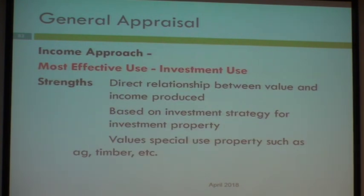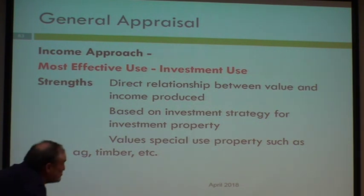How about the income approach? The most effective use is what? It's an investment use. And one of those use questions, what's a strength? The strength is a direct relationship between the value and the income produced.